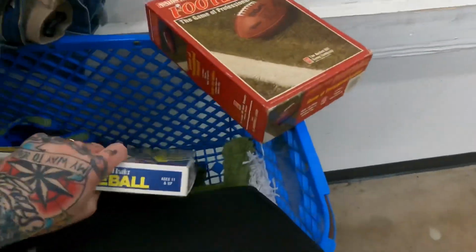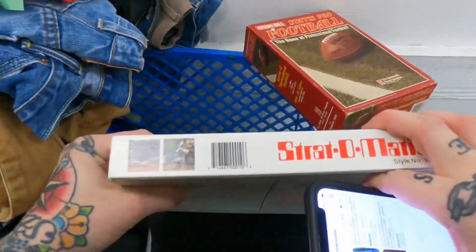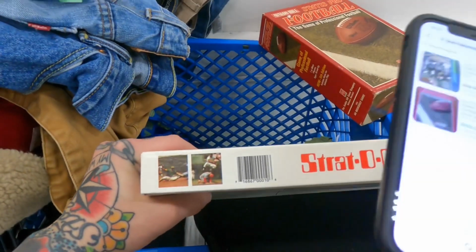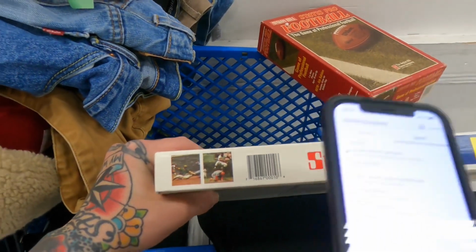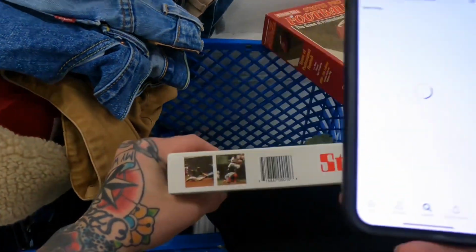Let's see. These are both found together, so I imagine that the same person died and their family donated them. Every time I find something vintage like this, I always just assume that the person died and the family was like, oh, I'm not keeping this crap. Let's see what we got here.